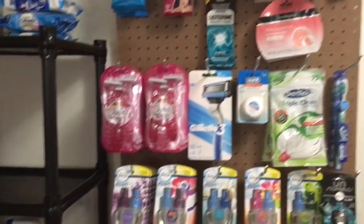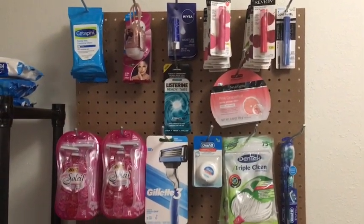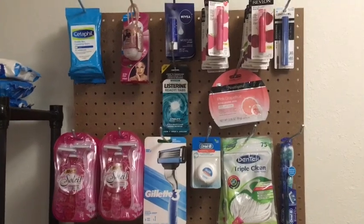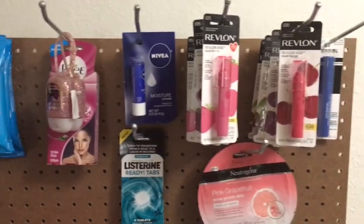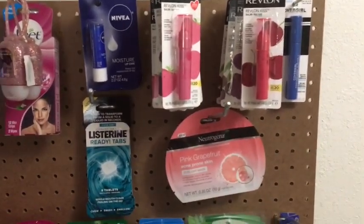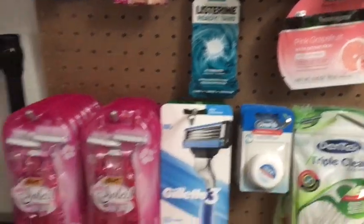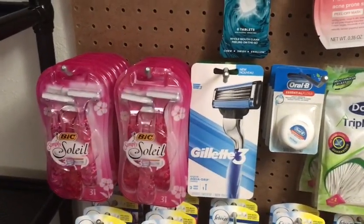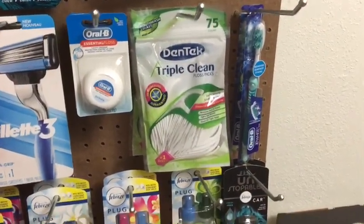Now, moving on to my pegboard. My pegboard is not on the wall. It's just leaning up against the wall, which is probably kind of dangerous. Up top, I have some Cetaphil wipes, Veet hand sanitizer, and some makeup. I have the Neutrogena masks, Listerine ready tabs. I have a whole bunch of razors. You should never pay for razors, honestly. Oral care items, so some floss, floss picks, toothbrushes.